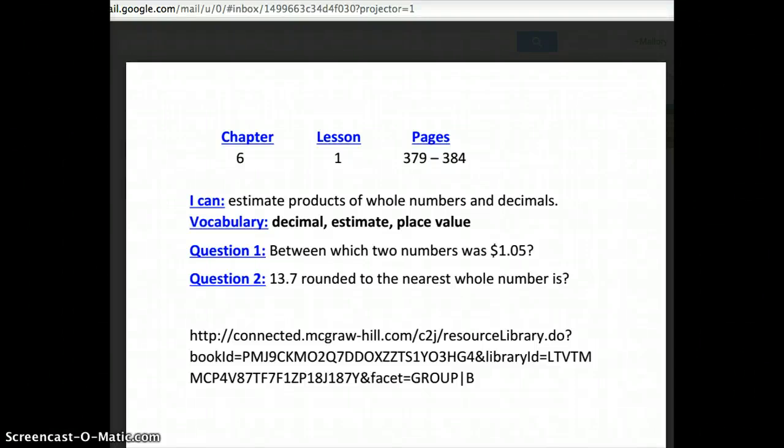Today's lesson is Chapter 6, Lesson 1, on pages 379 through 384. Our objective is I can estimate products of whole numbers and decimals. Vocabulary: decimal, estimate, place value. Question 1. Between which two numbers was $1.05? Question 2. 13 and 7/10 rounded to the nearest whole number is what?